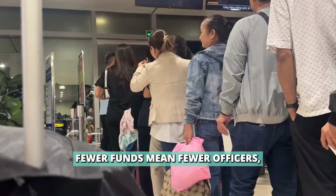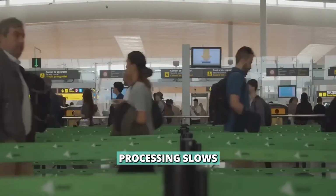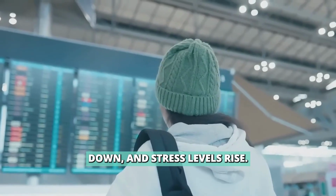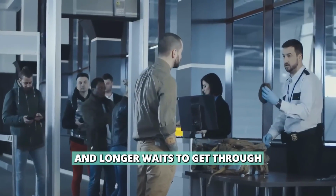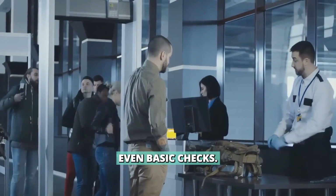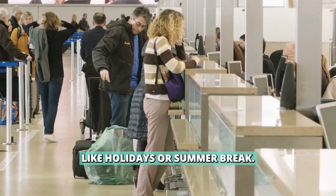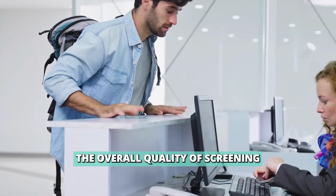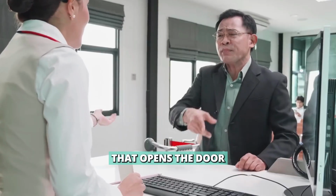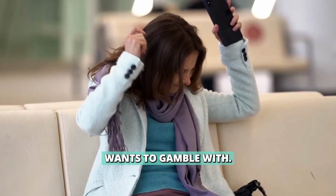The math is simple. Fewer funds mean fewer officers, and with fewer officers, lines get longer, processing slows down, and stress levels rise. You might see fewer open lanes, more travelers funneled into one area, and longer waits to get through even basic checks. That's especially true during peak travel times like holidays or summer break. And it's not just about delays. With older equipment and fewer staff, the overall quality of screening could drop. That opens the door for missed threats or inconsistent checks, something no traveler wants to gamble with.